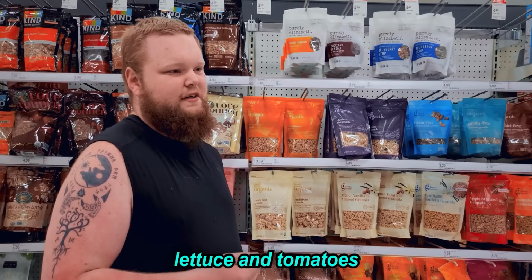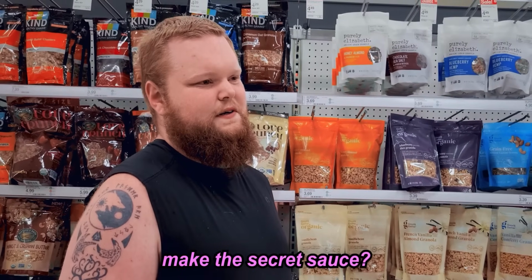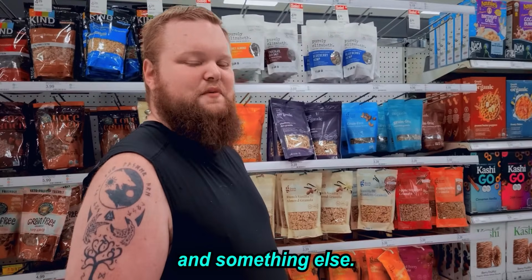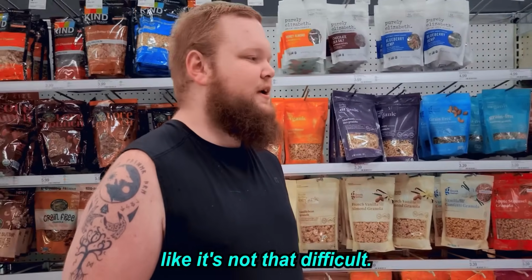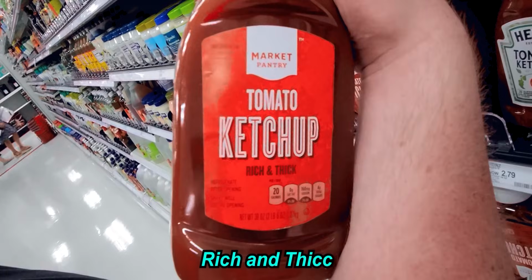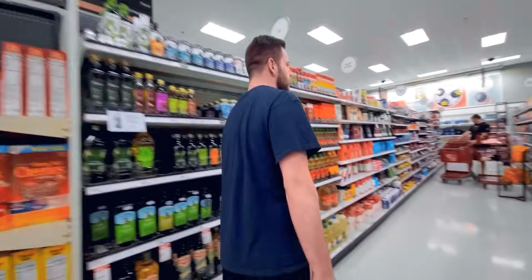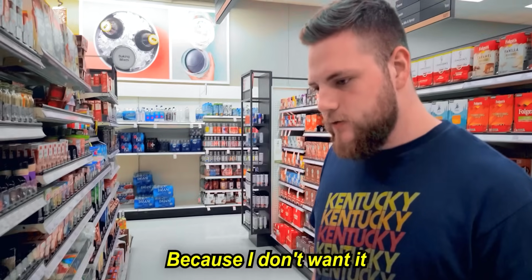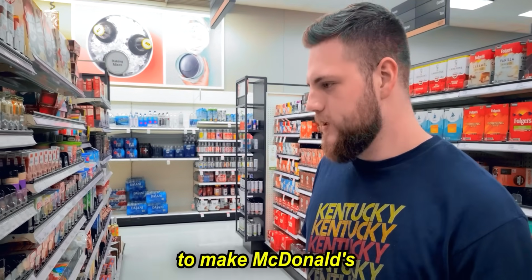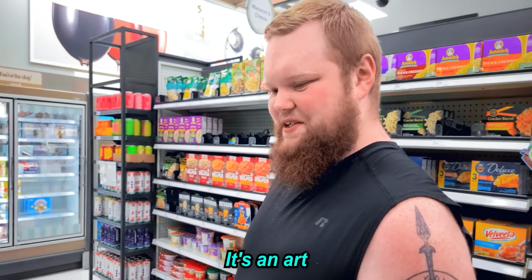So we're gonna need lettuce and tomatoes and onions and pickles. Are you gonna make the secret sauce? Pretty sure it's like ketchup and something else. It's not that difficult. See, I did my research when I Googled it 5 minutes before. We'll need some ketchup. Rich and thick, same. Not rich, but I am thick. Coffee. No. Chili pepper. No, because I don't want it to taste like nothing. Even though we are trying to make McDonald's, where it tastes like nothing and sugar at the same time. It's an art, I guess.